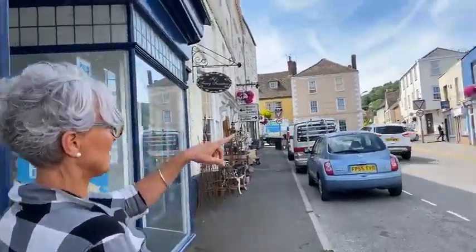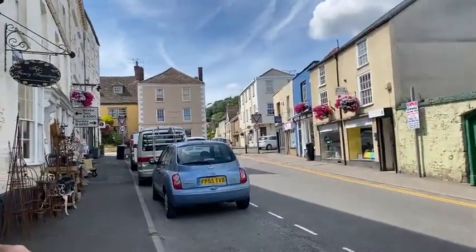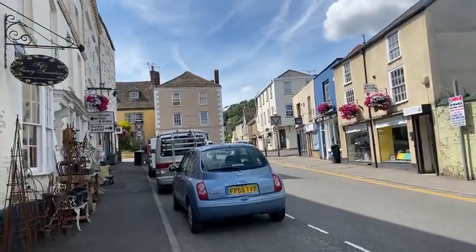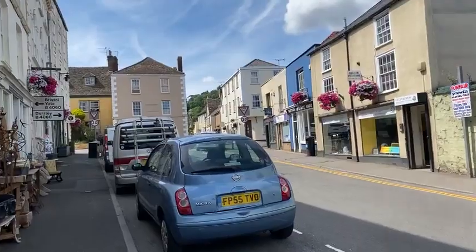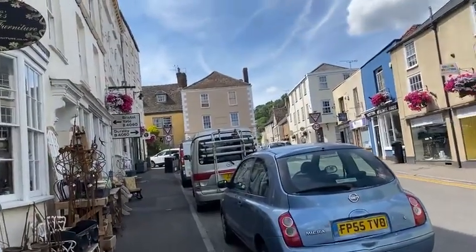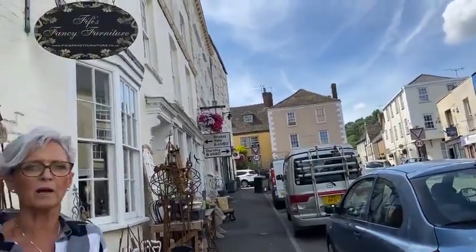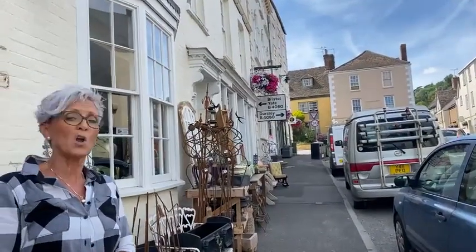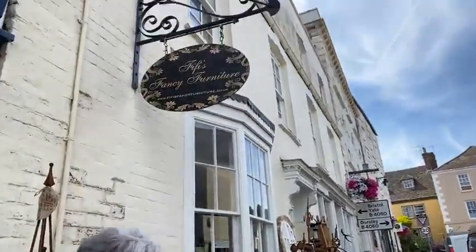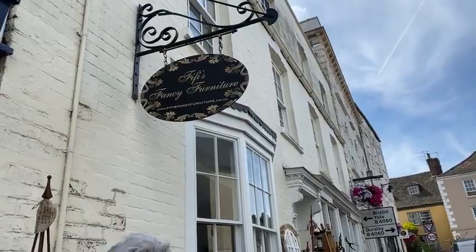And then on the other side of the road we've got the Cotswold Letterpress. We've got Pete there, who's been there for many years. He does a fantastic job of printing, and some really old-fashioned print work as well. If you want something a little bit special, invitations, cards, then definitely worth going to see him. And then of course we've got Fifi's, which is here on the way back to where we started from.